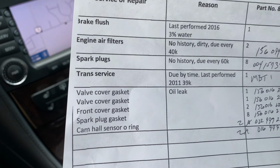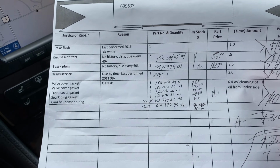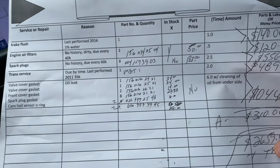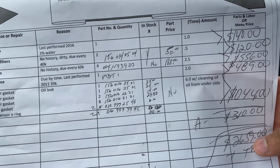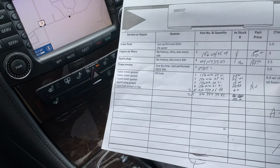Spark plugs. Funny they say that, given what's going on with the BMW, where they want 558. That's not bad, to be honest. And it's only with 8 plugs included, it's 558. Hopefully the BMW is only $500 as well. So trans service, I do need to do that, but I might just hold off until I get out of dental school, because the car's not going to be driven, and by the time I get out, it's going to be 4-year-old fluid anyways.